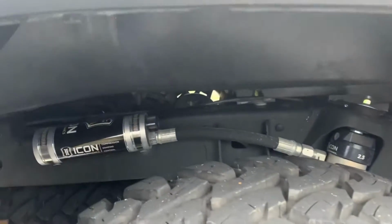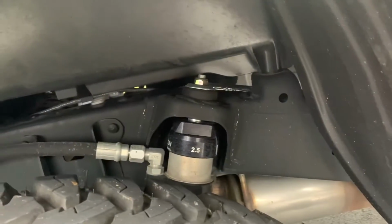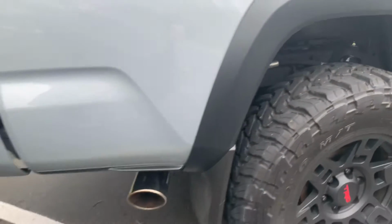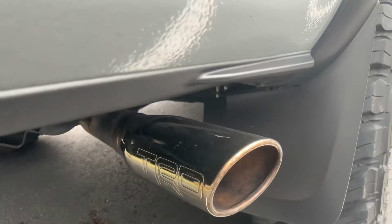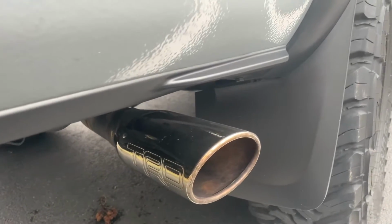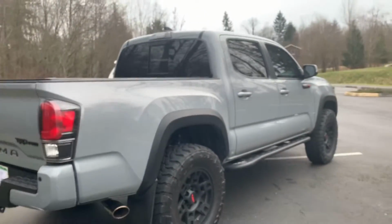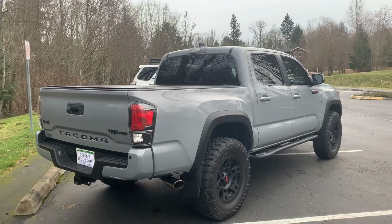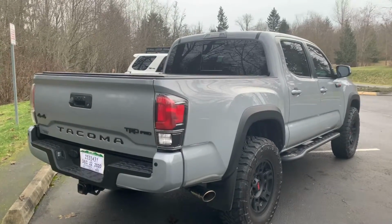Here's what the rear looks like. And it has the chrome tip for the TRD exhaust back in 2017. And I'll show you the 21 over here. It has the black chrome. So back up here, give you a back angle of it. So altogether, I think it sits about 2 inches higher than a stock Tacoma TRD Pro.